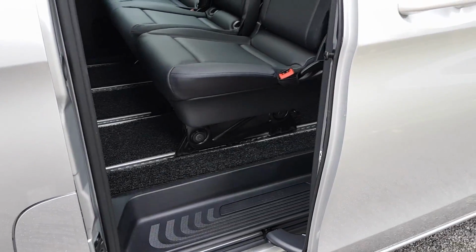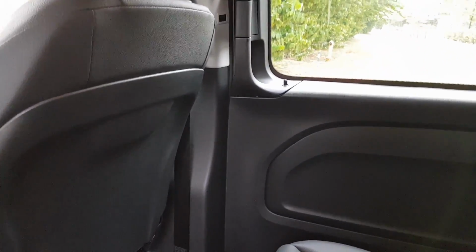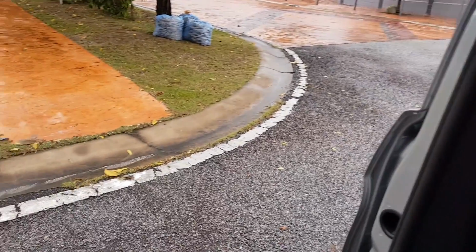And then you get double power sliding doors. Let's come in here. And then you press this button. Okay, you have that.